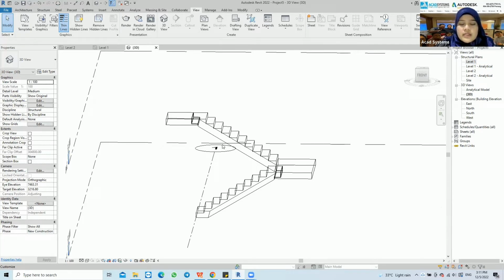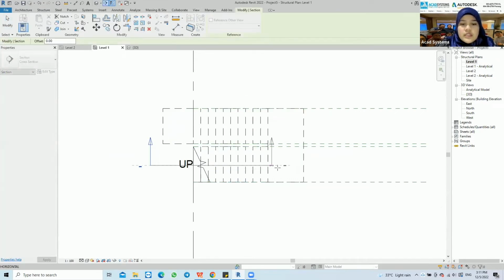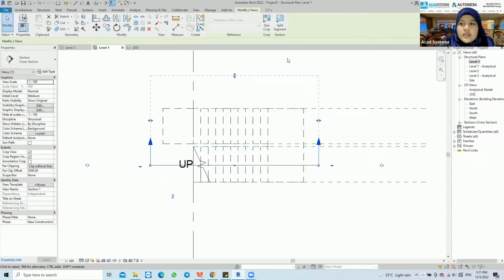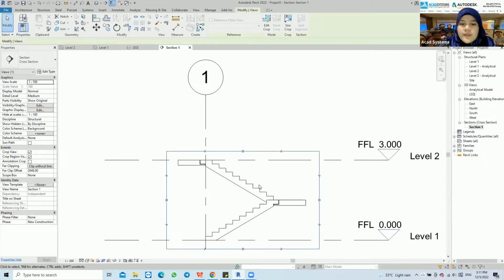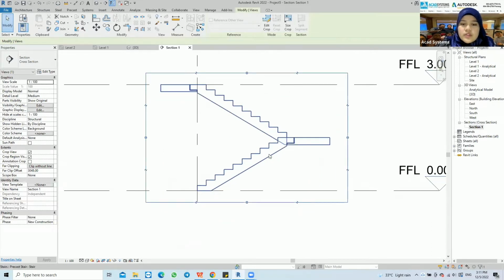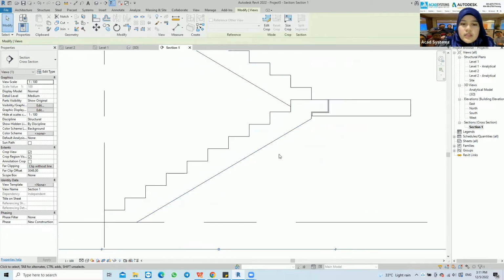Now I'm going to add the reinforcement bar in this stair. Go to level 1. I'm going to create the section for level 1 first. Drag it around here at the middle of the stair. Next, go to section 1 in the project browser. And now that it's our section, I'm going to zoom in until this point.